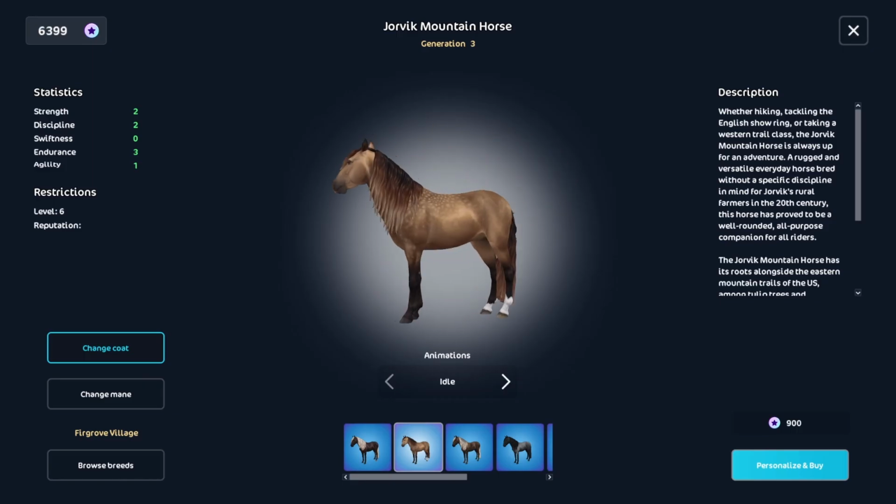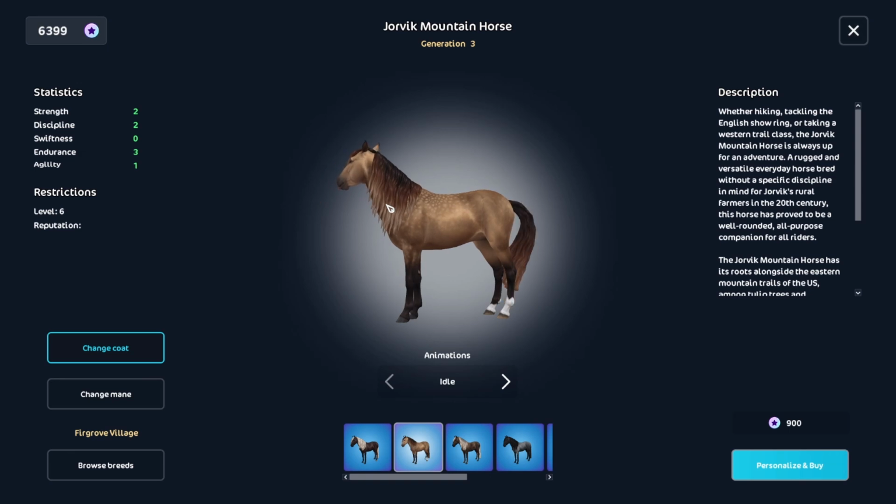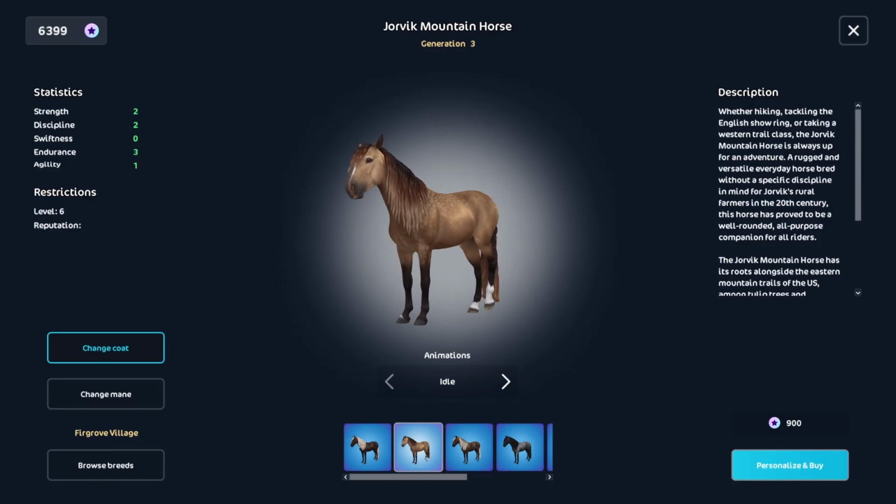I love all the dark points on the legs and the face. And we also have an ombre mane and tail, which genuinely might be the best ombre gradient that we have in the game. There are a couple of different tones in there, which I do really like. This is a very strong contender for being the one that I buy.